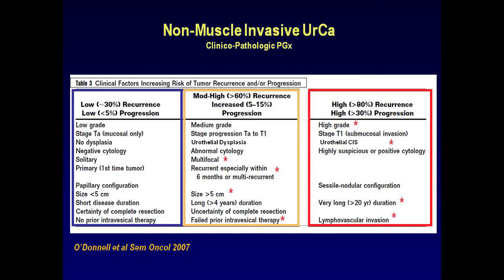So if you're a patient and you're looking at it and you're saying, is this me? Well, these are people with low-grade tumors, stage TA, so mucosal only. There's no dysplasia. You have negative cytology. Usually it's a solitary lesion. It has a papillary configuration. It's small. And really, we don't treat these with any type of intravesical chemotherapy initially. However, if it progresses or becomes recurrent, then we consider that strongly.